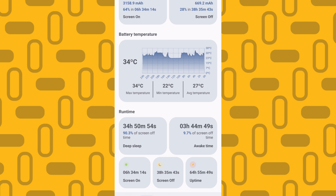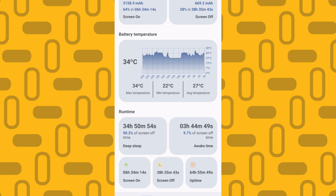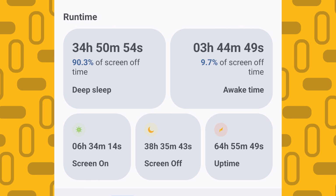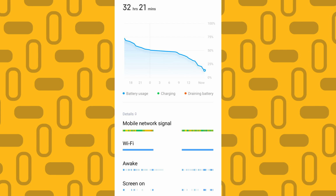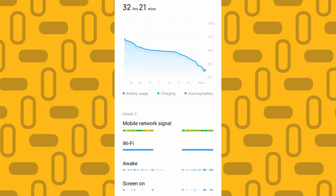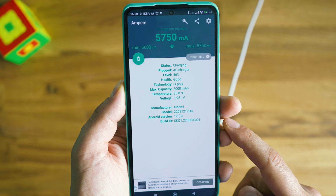Xiaomi have applied numerous algorithms and technologies to preserve the longevity of the battery, despite these crazy fast intensive charging speeds. Many people underestimate the importance of fast charging, but every time I switch to another phone, I realize how much I miss this option.